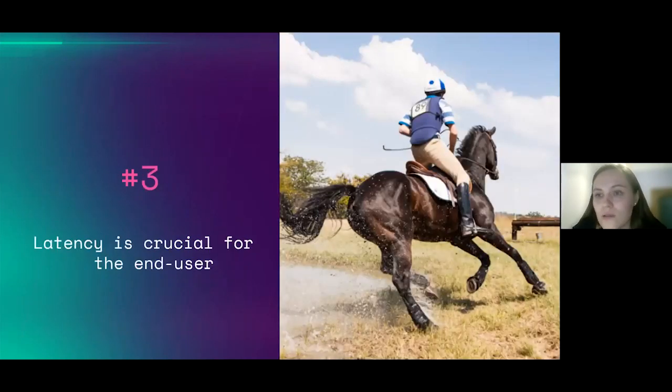Also, the latency of our system played a crucial role, because our solution needed to be responsive, as it had an impact on the customer experience. So we needed to take this fact into account thoroughly.